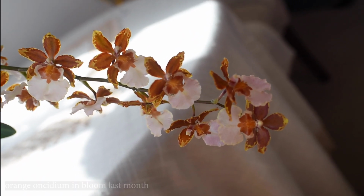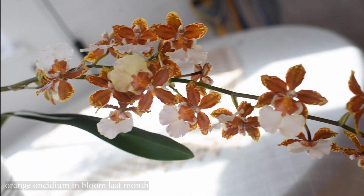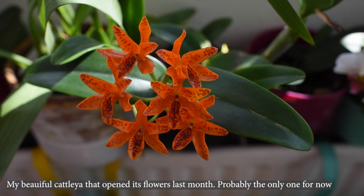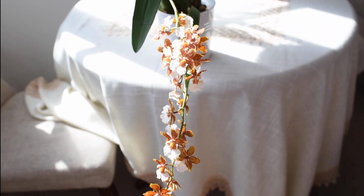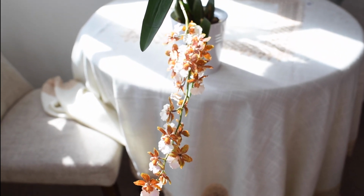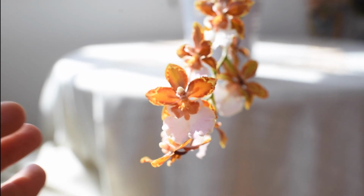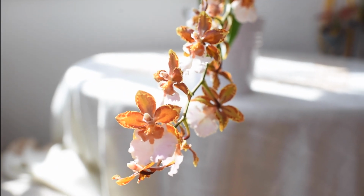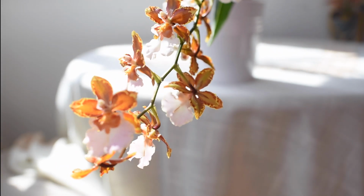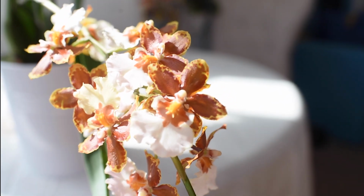Just to let you know, I think I'm quite good with Oncidiums, and I think my climate's perfect for it as well. Not so good with Cattleyas, so you may not see many Cattleyas for now. I'm trying to get it right. At some point I will. But Oncidiums, wait and see. I think I will have many blooms to show you soon. I can see so many plants spiking now. So hopefully until summer, we will have a party of Oncidiums or a carnival of colors to remind me of my country. Yeah, that's what I want to tell you today.